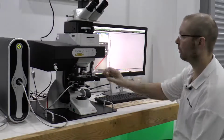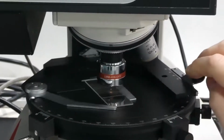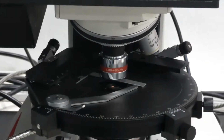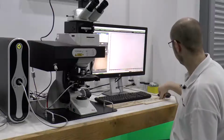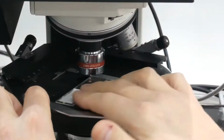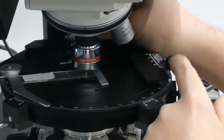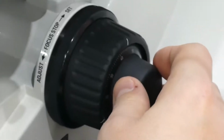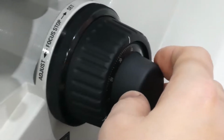Once we've recorded our repeat measurements for the control fibre, we're now going to place in our sample already prepared for the questioned fibres. So we just need to swap the samples over, and then we need to find those on the slide. There we go.